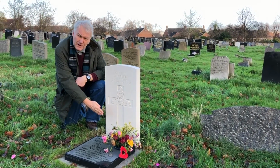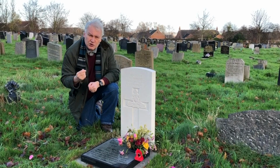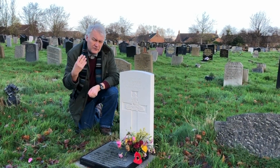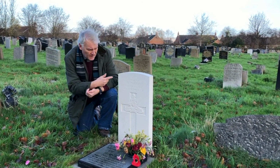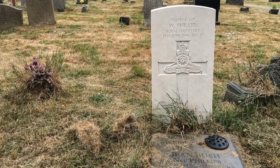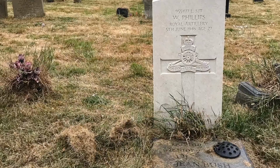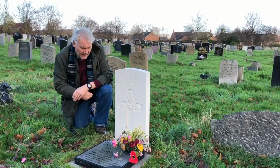And then on the bottom, it was decided that there would be space for a few words chosen by the relatives, and often that is the most poignant thing. This example of a Commonwealth War Grave headstone is to Lance Sergeant William Phillips, who served in the Royal Artillery. You can see his badge there.